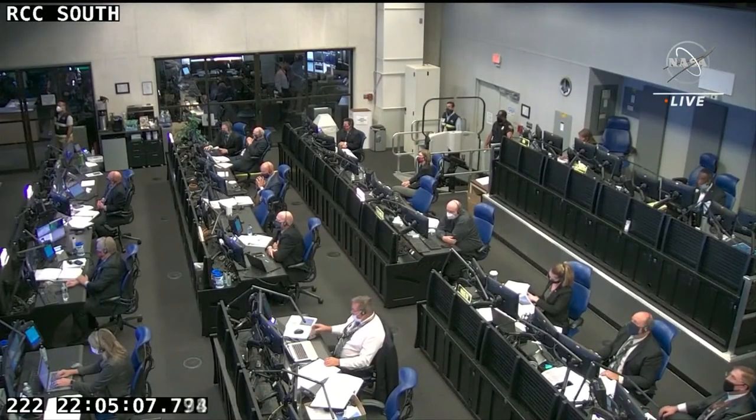Stage one, MECO. We have main engine cutoff and stage one separation. Then stage two. And Terry's is in coast phase, attitude nominal. Fairing separation. Fairing separation confirmed.